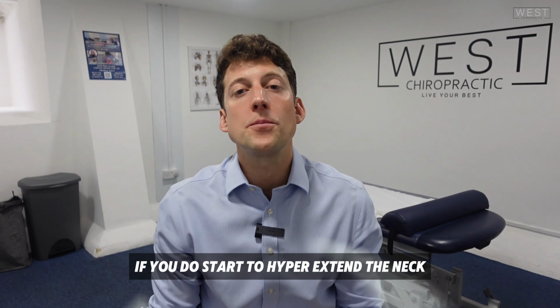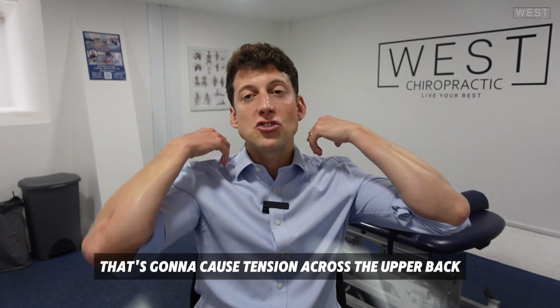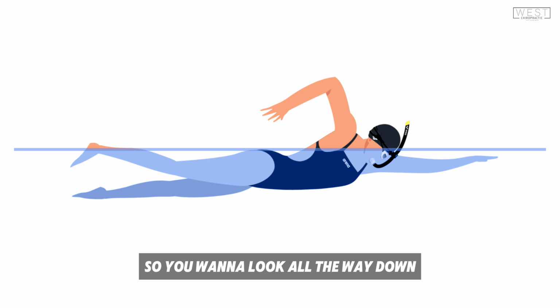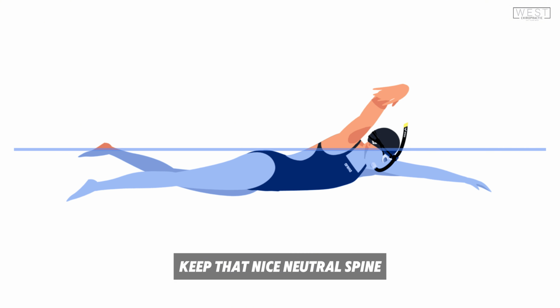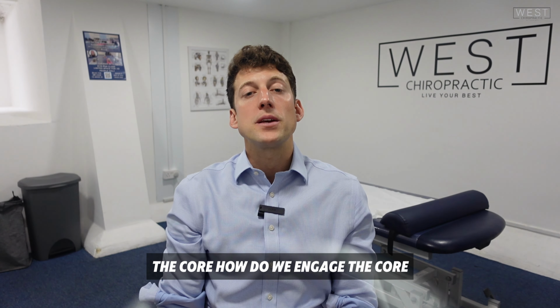If you do start to hyperextend the neck, that's going to cause tension across the upper back. So you want to look all the way down to keep that neck nice and relaxed, keep that nice neutral spine. With the core, how do we engage the core?